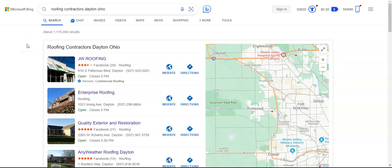So I wanted to go over a couple of things here. I want to talk about some services that we offer and what you could be looking for and so on. To start, I went and Googled roofing contractors and I used Dayton, Ohio, because I know that you guys are in close proximity to Dayton.